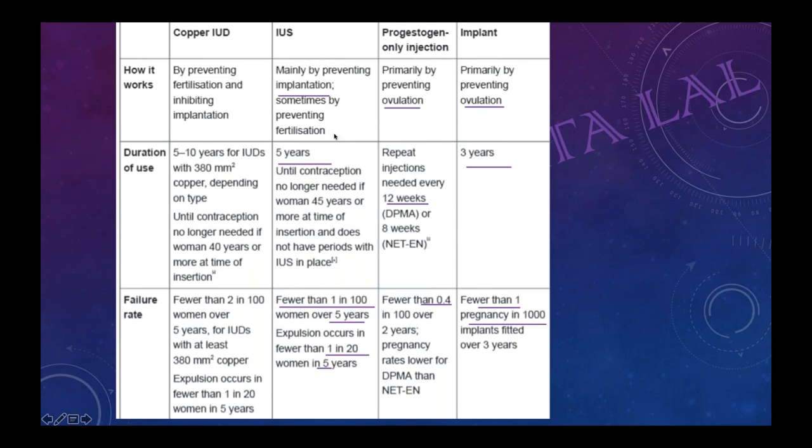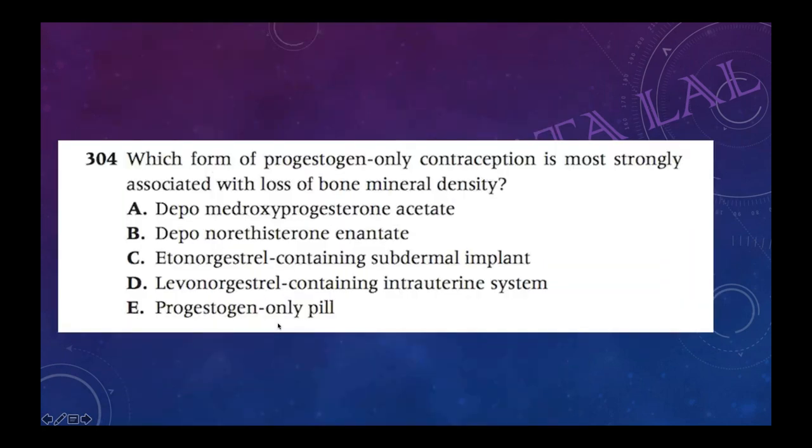This table is taken from the NICE guideline, but that NICE guideline is very old. About LARC, there is a NICE guideline. So from there this table is there, but that is very old. But still, the question answer comes from here. Next question.